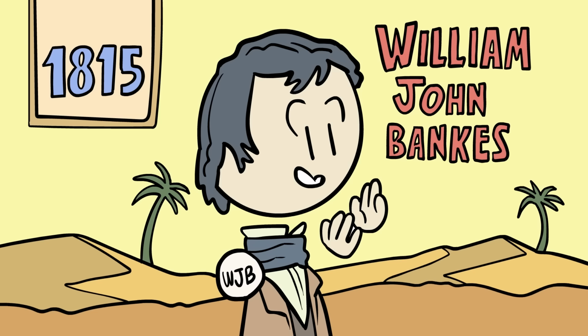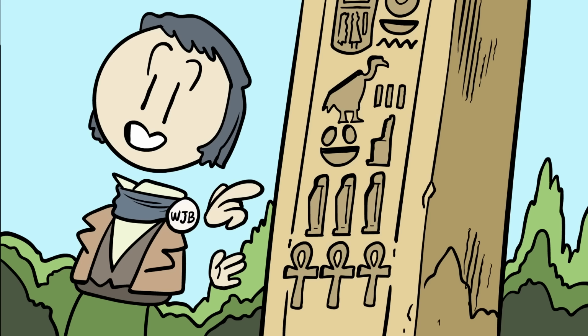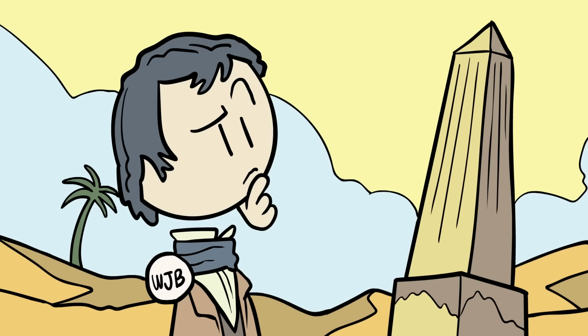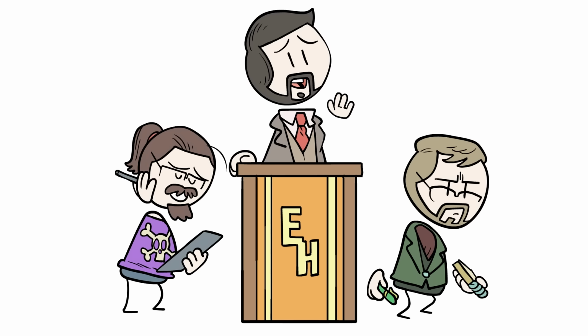For example, in 1815, wealthy Englishman William John Banks was touring Egypt when he fell in love with a 22-foot-tall, 6-ton obelisk and decided, man, that would just really look great in my front yard. It also had inscriptions in hieroglyphics and Greek, so he hoped it would be a second Rosetta Stone. So he did what anyone would do. Hired an Italian circus strongman to coordinate hauling it back to his estate in Dorset. The rich, man, they're just like us.